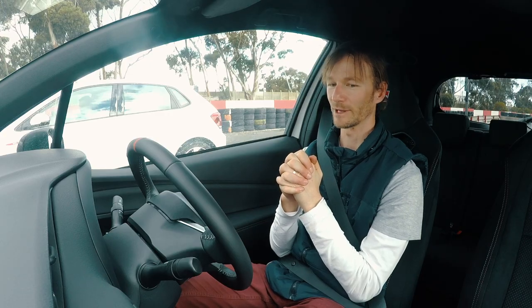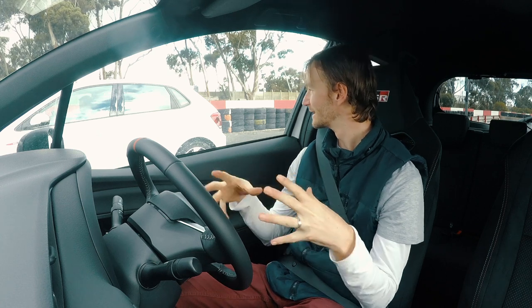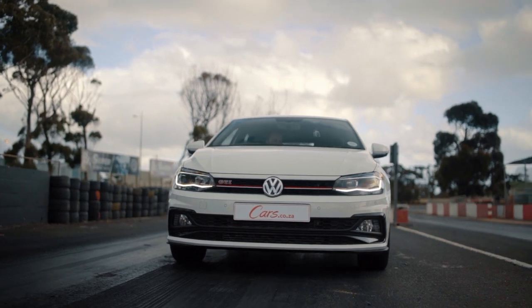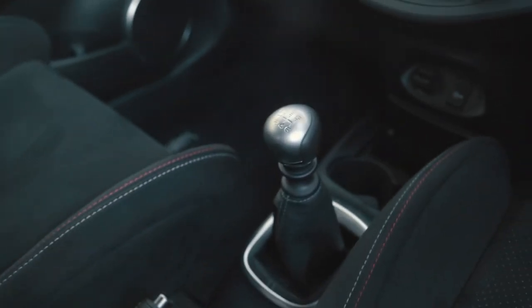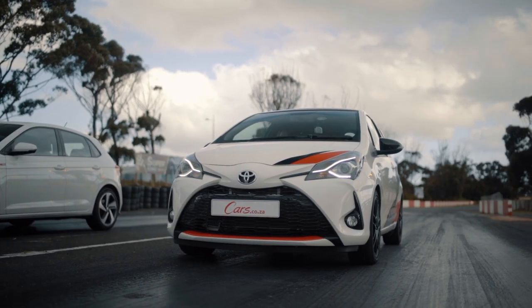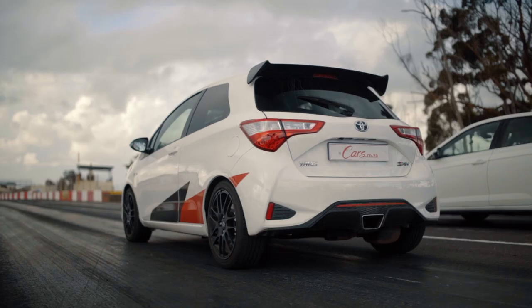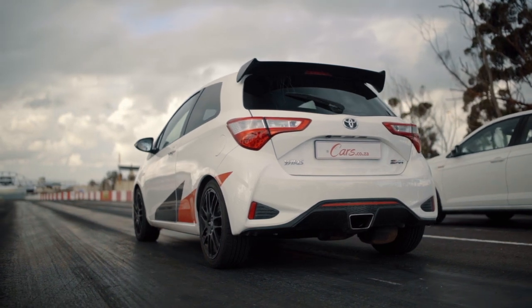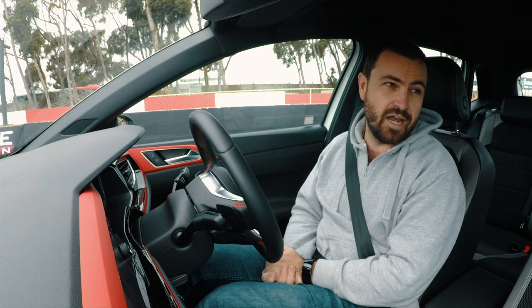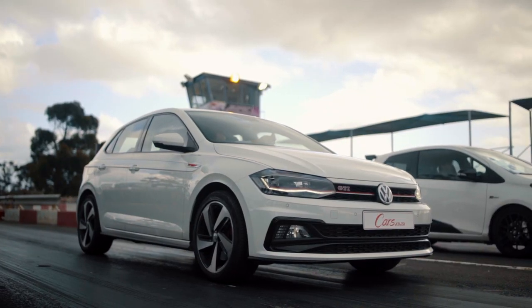Can the little Toyota GRMN beat the Polo GTI with its 2-litre engine? It's got launch control. I'm in the manual. I've got faith that I can get enough grip out of here to beat him to the finish line. If I can get a better launch than him, I don't think he'll come back. I have more torque, he has more power, I'm heavier, he's lighter. Well, I mean, not him, you know, his car. I mean, he is also lighter than me, but also his car. Let's do this.